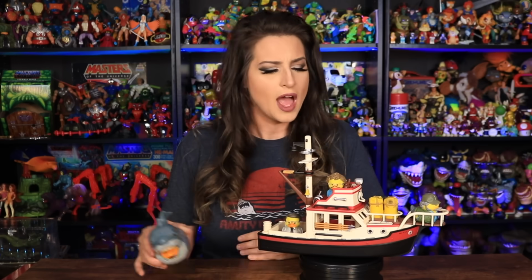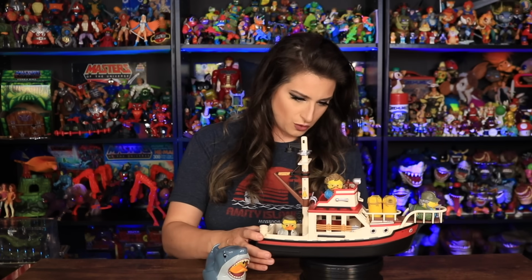I'd love to know in the comments down below if you are a Jaws fan. Are you a Jaws collector? If so, what are your thoughts on this boat? What do you think about my idea of having a dirty version of this boat? I'm sure if you actually have some skills in painting and stuff, you could totally dirtify and dirtbag up this boat, you know, do a good job on that. I can't, I don't have the skills for that.